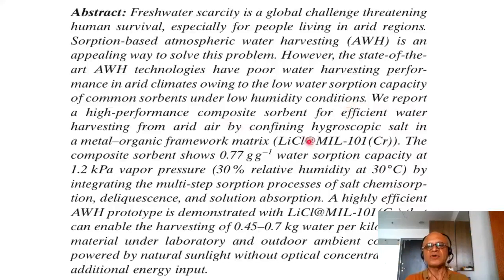We report a high performance composite sorbent for efficient water harvesting from arid air by confining hygroscopic salt in a metal organic framework, which I have discussed elsewhere, and you can find a lot of material on that as well. The composite sorbent shows 0.77 grams per gram water sorption capacity at 1.2 kilopascal water vapor pressure, so that's about 30% relative humidity at 30 degrees C, which is a good temperature for most of the hot arid regions. And this is done by integrating the multi-step sorption process of salt chemisorption, deliquescence, and solution absorption. Deliquescence is where the hygroscopic salt, let's say, keeps absorbing water and then dissolved and produces a liquid, right?